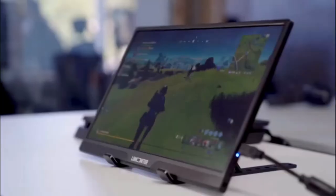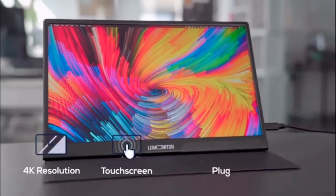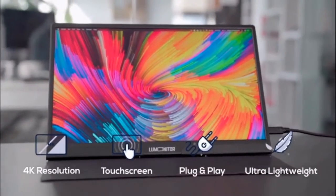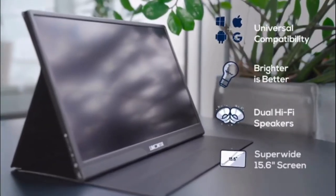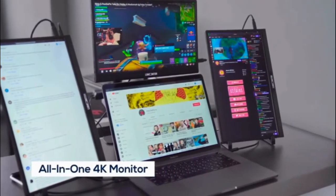Maximize your productivity and your entertainment experience with Lou Monitor, the most versatile widescreen 4K monitor ever made. Lou Monitor is much more than a portable monitor. It's an entire office suite, a 4K entertainment system, and a standalone tablet. And all of this comes in the lightest, most razor-thin display you've ever seen.